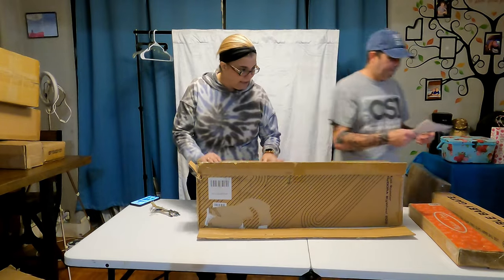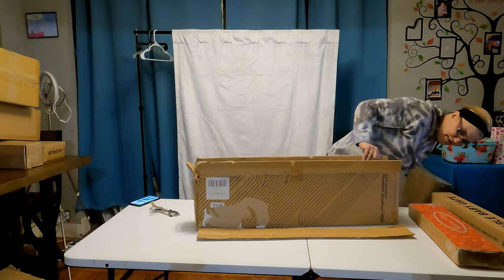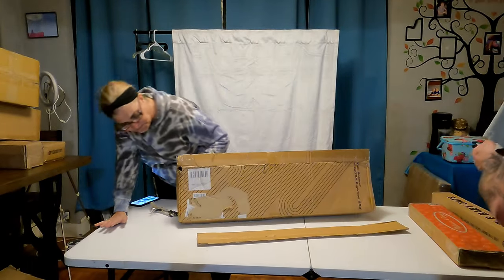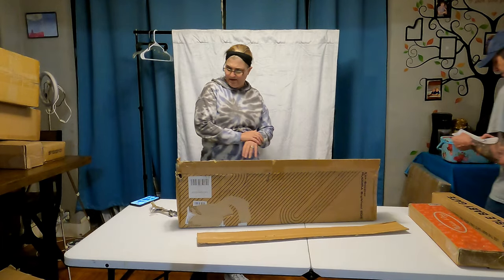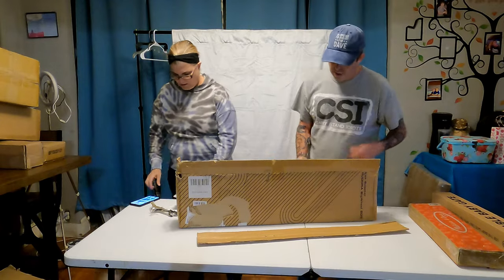This is nice. Well, that's a nice one. Let's see if it... It's a big wheel scooter. There it is, guys. It's a scooter. I'm trying to find a barcode, but there's so many over here. What's that thing? Big wheel scooter.